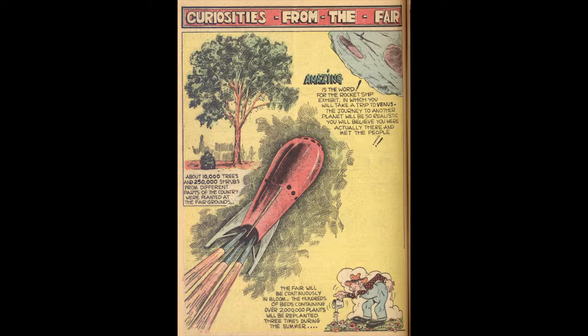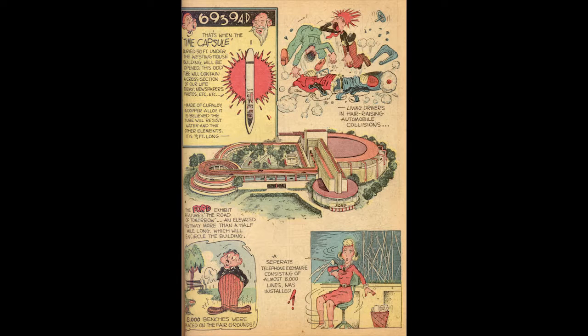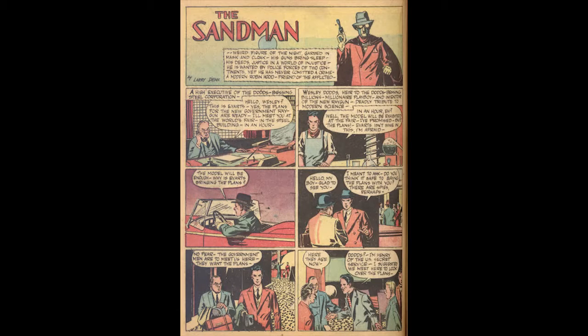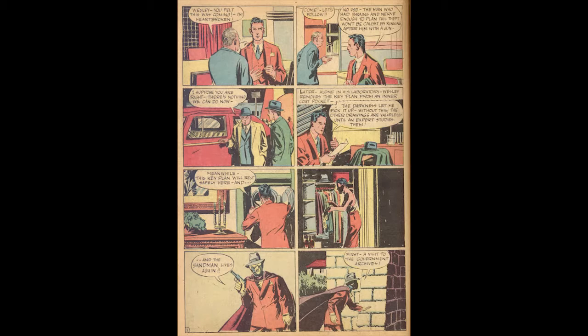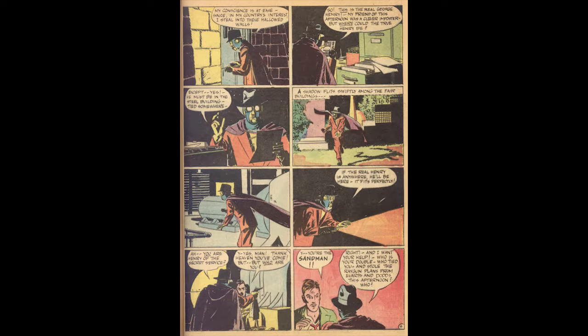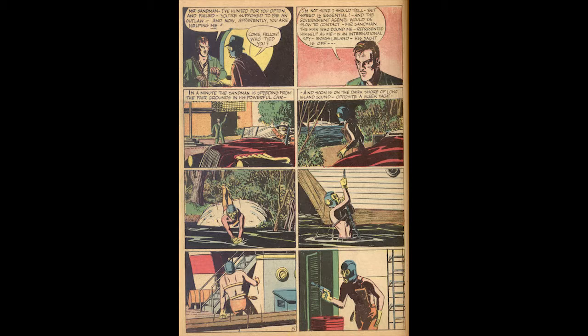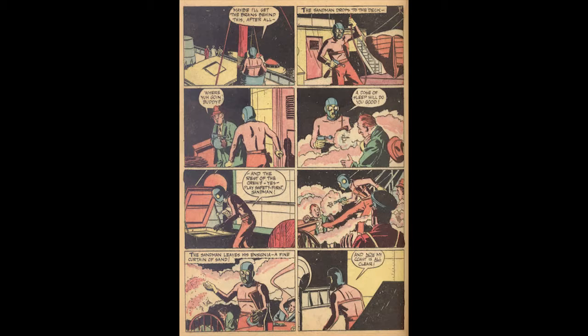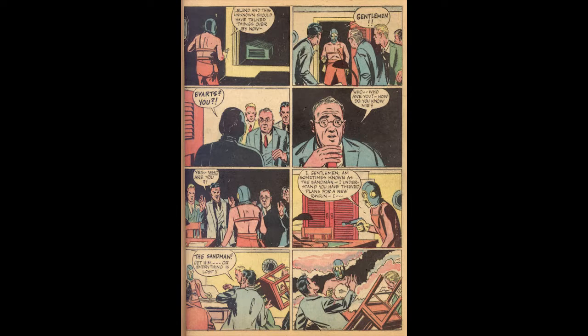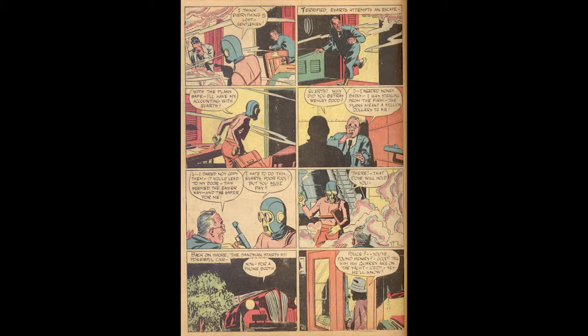A Day at the World's Fair with Jim and Jane is an 8-page story drawn by Craig Flessel. Tidbits from the Fair is a 2-page cartoon from artist Sheldon Moldoff. Slam Bradley at the World's Fair is a 12-page story from the team of Siegel and Shuster. The detective mystery features Slam Bradley and Shorty Morgan. Curiosities from the Fair is a 2-page cartoon drawn by Sheldon Moldoff, and again covers the rocket ship exhibit taking visitors to Mars. Sandman appears in a 10-page story.